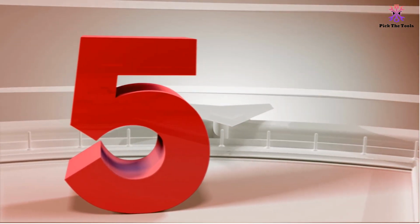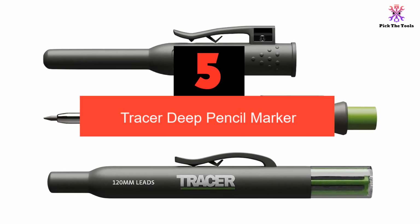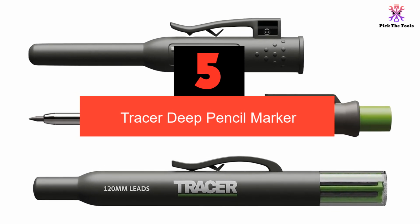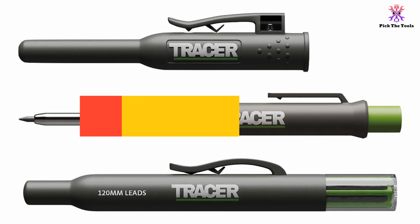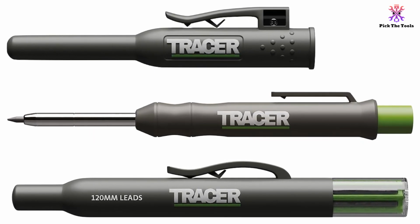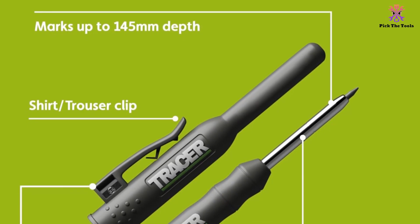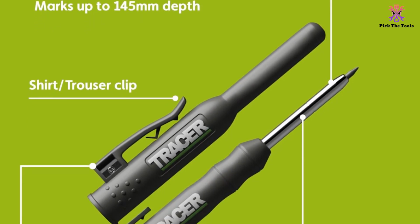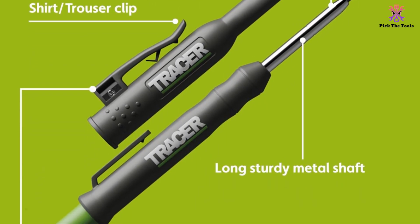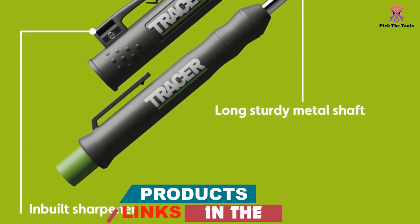Starting at number 5, we have the Tracer Deep Pencil Marker. The Tracer Deep Pencil Marker is an all-purpose construction marking kit designed for durability and precision. It features a 2B lead that can be fully extended, allowing for marking depths of up to 5.7 inches. With its sturdy metal design and accompanying tracer sight holder, this pencil is built to withstand the wear and tear of construction sites. It is suitable for marking on ceramics, plastic, wood, and metal work surfaces.